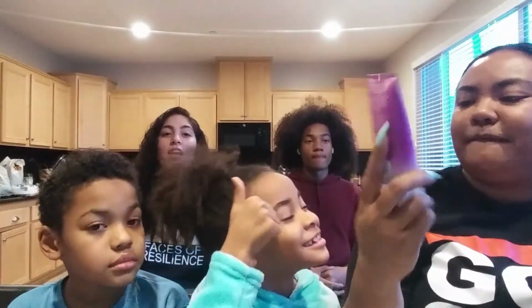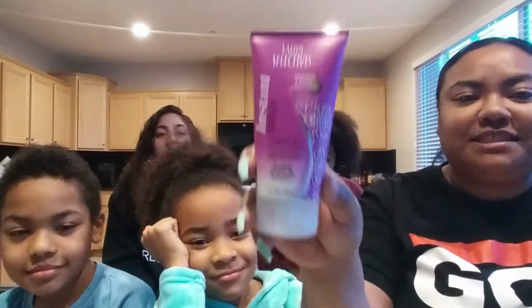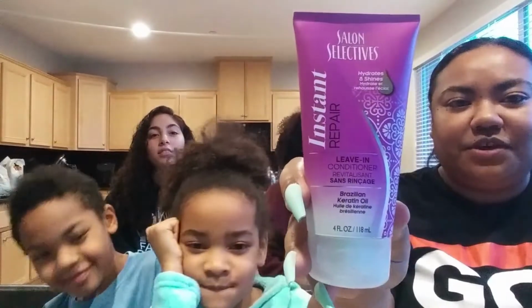Okay, so only Maya and Leilani have used this. This is the Salon Selective Leave-In Conditioner, and they love this product. What do you like about it, Maya? I like it because it makes my hair really soft. Usually when I put other products in, it doesn't make it as soft. And it's kind of hard to apply. It makes my hair crunchy, but it doesn't make my hair hard. Okay. And this one says it hydrates and shines, and you feel like it does that. Yeah. So this is a product you do want to pick up, especially if you have curly hair. So that's a good one.